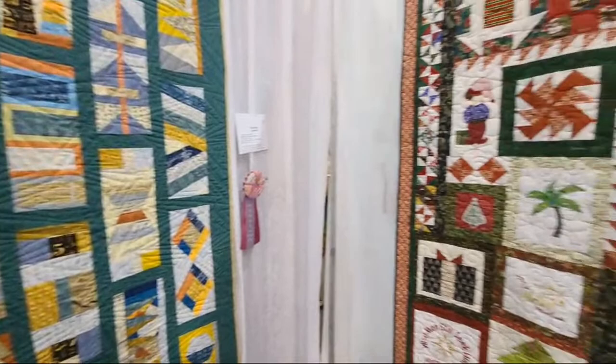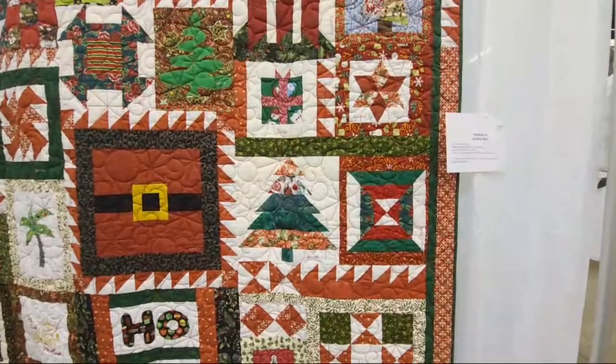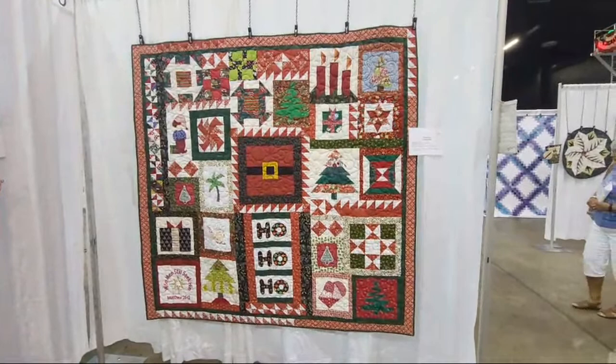Ooh, holiday. Oh, I bet that's great to do as a group quilt. This is by Sandy Myers. They call their groups cottages. You know, some people call them bees. They have cottages, and I think that's super cool.